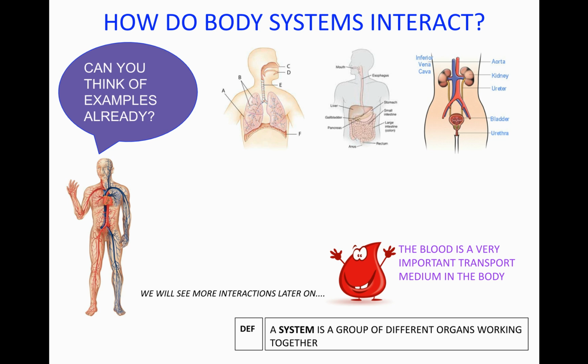So, how do all of these different body systems interact? We're talking about the circulatory system and the other ones. Well, I'm sure you have an idea already about this, but first of all, maybe we'll talk about what a system is. Remember, when we covered this in the chapter on cell structure, we said a system is a group of different organs that work together. So, in our circulatory system, what organs are working together? Well, the heart is working together with all of the different blood vessels.